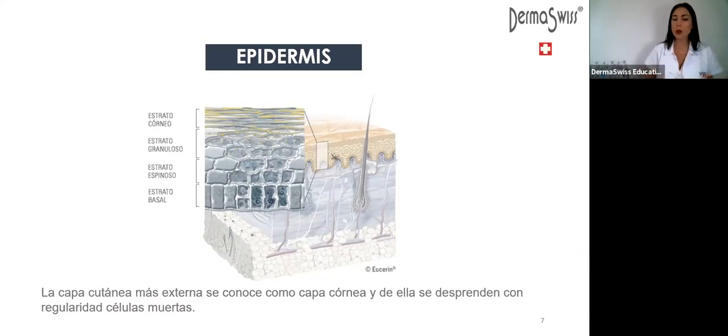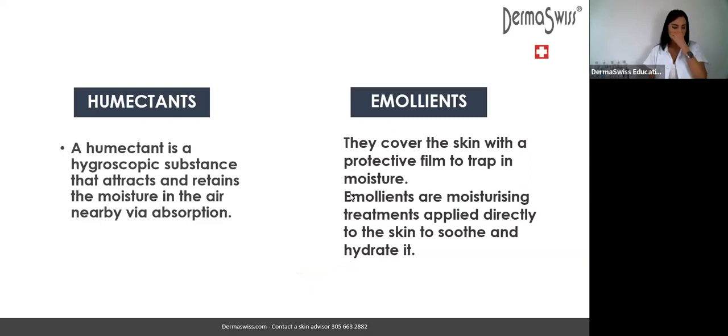So that's why it's so important to have the lipids in our skin and to have a balanced diet. When we ingest what we need to eat, we are giving our skin the nutrients that it needs, so that the barrier function is going to be really healthy. Okay, so let's talk now about humectants and emollients.